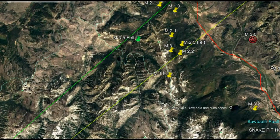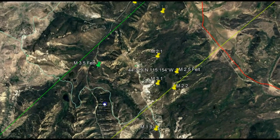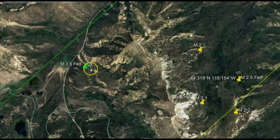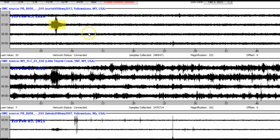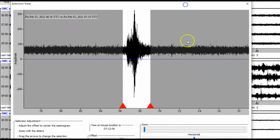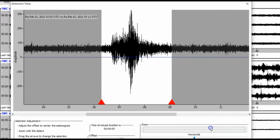So I'll go from there to the 2.5. Pretty close to the same location. So there's the 3.5 that happened today, and the 2.5. On the monitor for Norris Junction, Little Thumb, and Yellowstone Lake, there's that 3.5 earthquake, and I'll extract it for you so you can see it, and we'll make it larger.